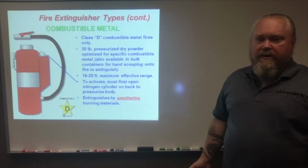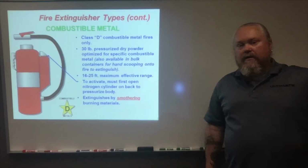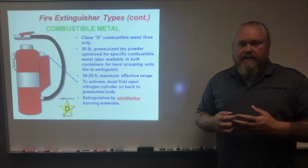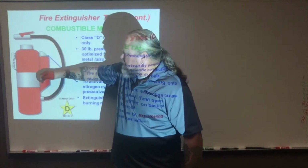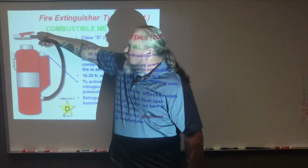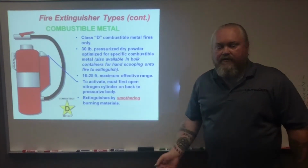Then you get into your combustible metals, Class D. It's mainly going to be potassium powder in here, but you can get some that are copper-based. And what they do is there's a pressurization mechanism. The CO2 bottle sits right here. As soon as you hit that plunger, it pressurizes the container from the top down, so the powder is pushed down through the nozzle and then dispensed through the hand trigger.